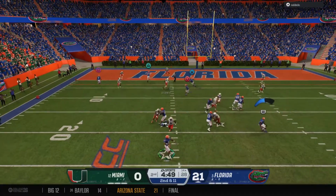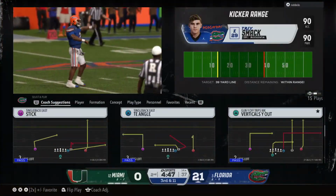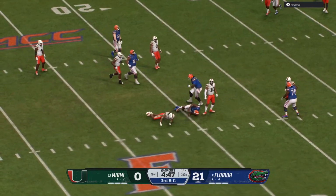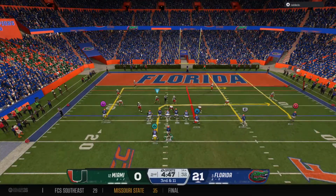Back to pass. Oh, it goes right through his hands. They had everything set up on the screen except the catch. It'll be third down. Well, they were trying to sneak him out of the backfield that time into the passing game, but that did not fool anybody on defense. What a hit, forcing that incompletion.